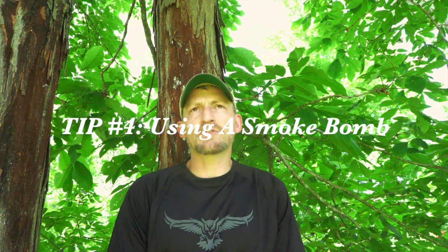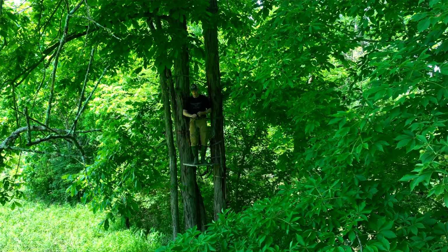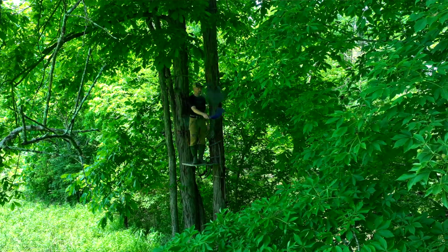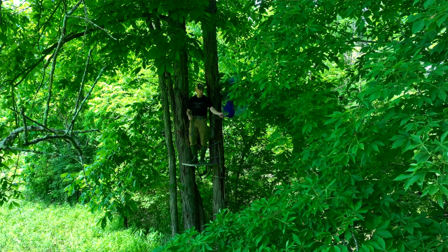Another thing that I want to demonstrate is the power of a smoke bomb, and I illustrated this a few months back on a client management property. It's been a while, but I wanted to demonstrate this again. This is a military grade smoke bomb, and the color is purple, so it's very easy to see. I want to show what my scent stream is doing and how it's blowing from this food source towards the creek.